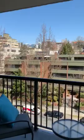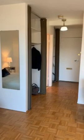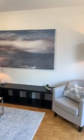And then here on the right, a lovely bedroom, very spacious with again, a lot of storage. Hardwood floor, very compact, no wasted space.